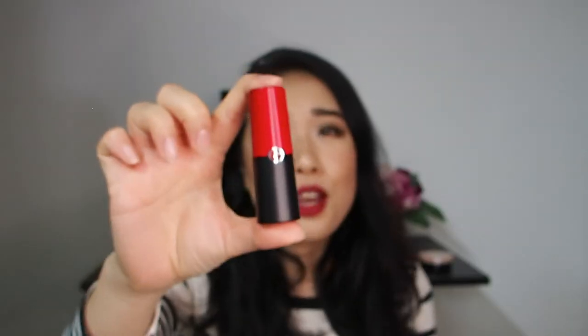But now that we have this one at the counter, I've tried it and I love it so much. This is the first matte lipstick I love so much. I can wear it the whole day. It doesn't make my lips dry or flaky or get into my fine lines or anything like that. This is amazing.